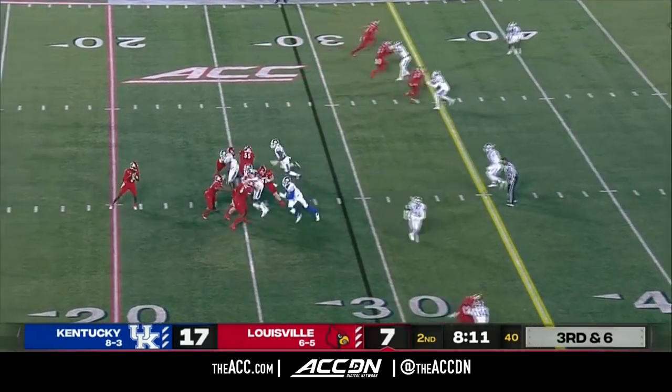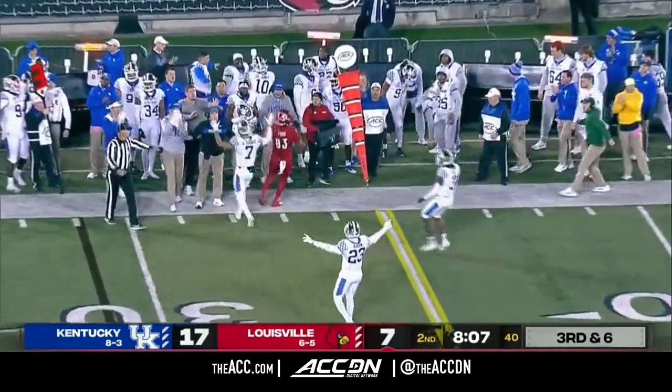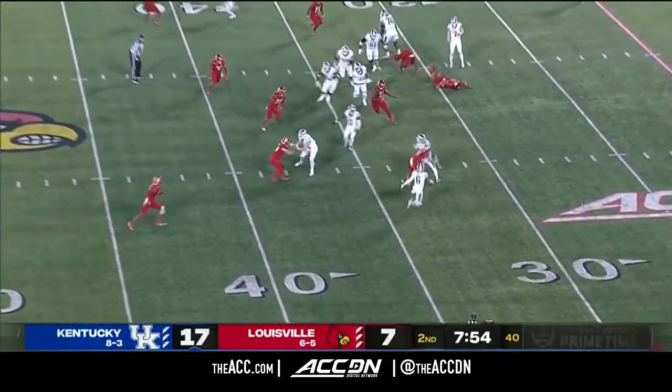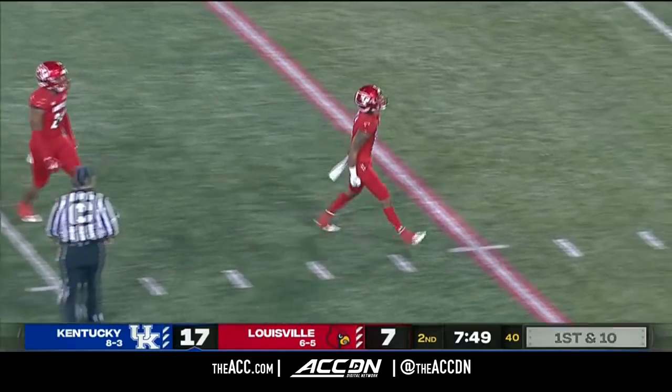Third down and a long six. Cunningham flushed out of the pocket, just has to throw this one away. If they can continue to mix in run and pass with number 7, they seem to be effective. That one was snipped out.